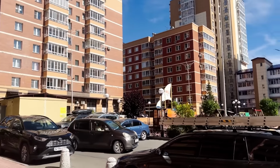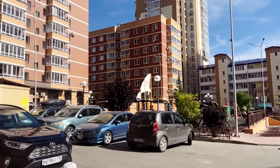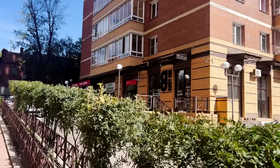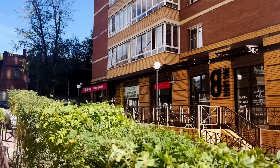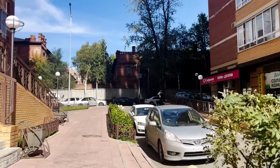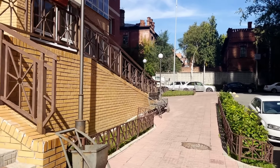There's the other playground over there. That playground's a lot bigger. I think it's for the older kids. These are new apartments and they are popping up everywhere. There are some more stores over there. It's very convenient to just be able to go downstairs and go to the store. And I actually have a grocery store that's underneath my building, but on the other side.